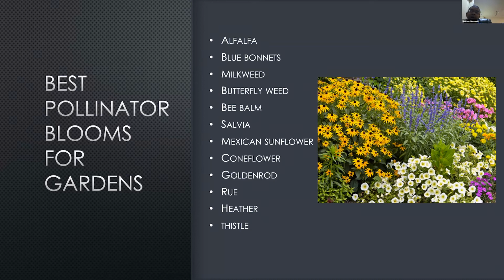Of course, bluebonnets. Bluebonnets are very good for hummingbirds and for bees. Milkweed, of course, we mentioned the milkweed bug as well as milkweed butterfly, but many of your other pollinators will feed on milkweed as well, including bees. Butterfly weed is one of those that's going to be fed on by every pollinator. I think I've even seen hummingbirds feed on butterfly weed as well. That goes the same for bee balm because of that bright pink color. In fact, that's one of the plants that we included in our garden up at Prairie View.